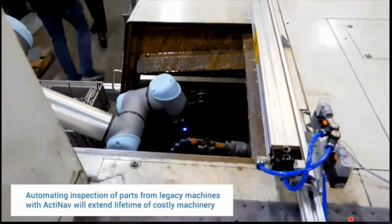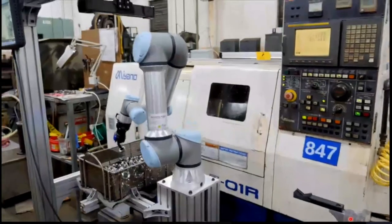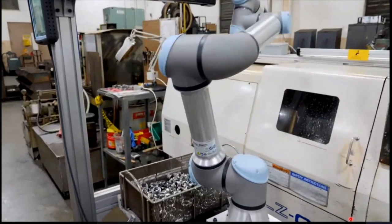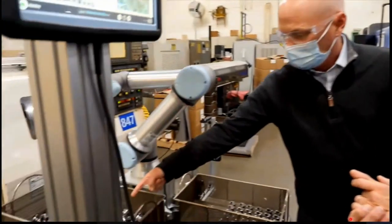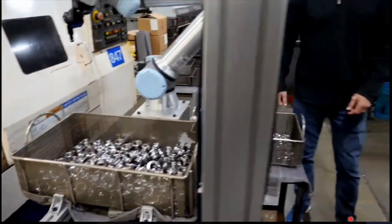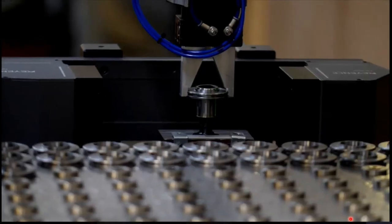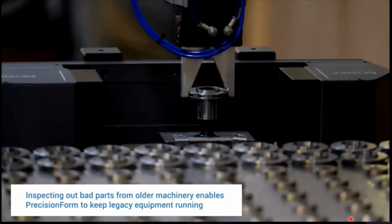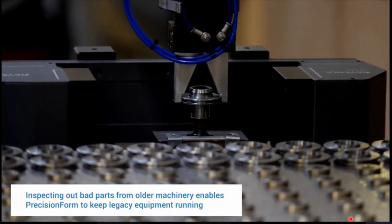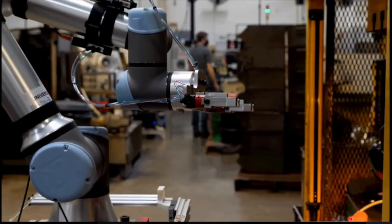The ability to implement ActiNav on older equipment doesn't just have the obvious ROI of allowing a single operator to operate 4 machines. It allows you to rethink whether or not you have to replace that piece of equipment. At some point, those machines wear out and they stop producing 100% good parts. In the old reality, we would have to replace that machine. If we can implement a cobot ActiNav solution next to that machine and inspect out the 1% of bad parts, we've just taken a $1 million piece of equipment, added a very inexpensive solution to it, and gotten another potentially 10 years out of that piece of equipment. We anticipate being able to use ActiNav for all of those other processes going forward.